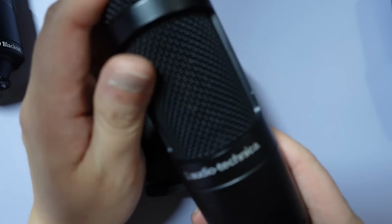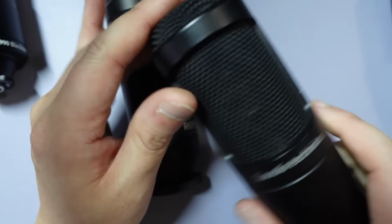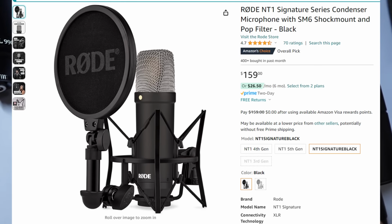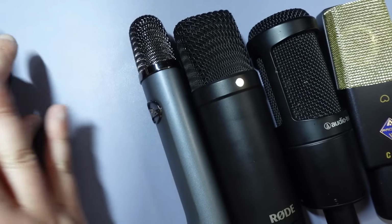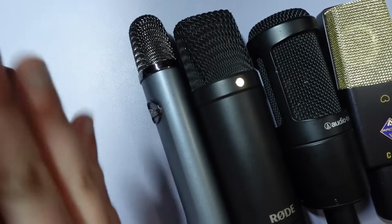This is the Audio-Technica 2035. It just costs $50 more than the Audio-Technica 2020. Huge difference, okay? And then the Rode NT1 Signature Edition, which is $159 right now. In my opinion, that's a good deal. The Blue Ember and these microphones here blow away those microphones out of the park. Those should never be recommended, and they need to go to the land of nevermore.